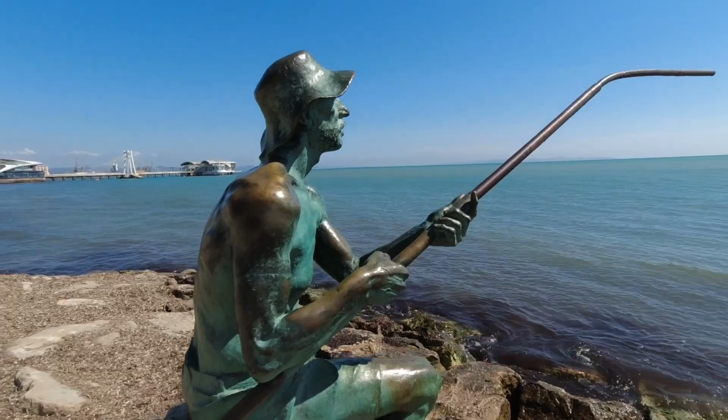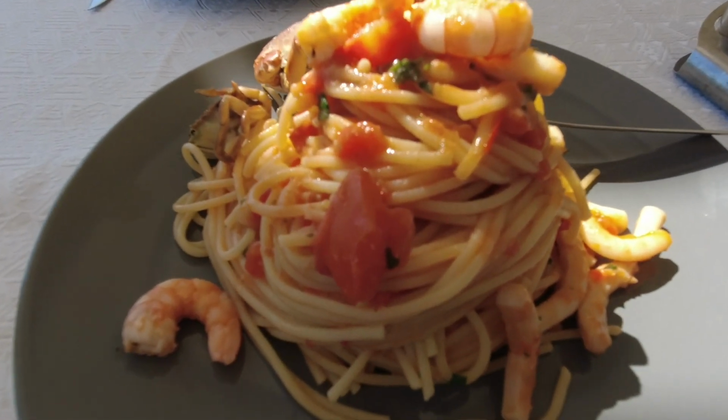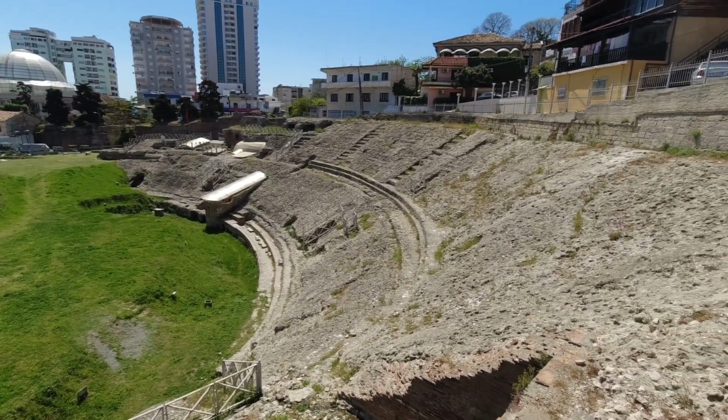But I did enjoy my time at the city's shoreline. I had some great seafood. I got to poke around the unlikeliest of Roman amphitheaters. And ultimately, it all ended with a smile.